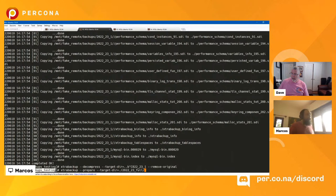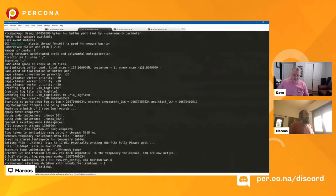And after I do this, I'm not going to be able to apply more incrementals. That's why I copied this to a backup testing folder. That's why I don't do it in the original copy. I make a copy so I can over and over apply other incrementals. I hope that makes sense to you.